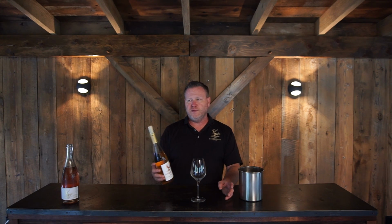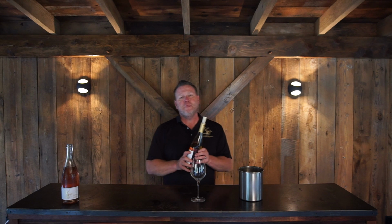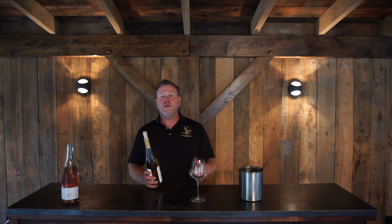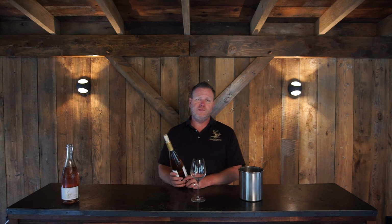It's an orange wine. For those who are not familiar with orange wine, it is basically taking white grapes and fermenting them on their skins and seeds like you do making red wine. Where rosé, like the Merlot component of the sparkling rosé, the grapes were pressed off right away, the juice has a slight tint to it, and then it's fermented. So this is basically the antithesis of making rosé. It's taking white grapes and treating them like red wine.